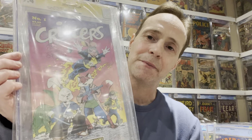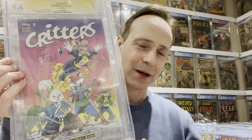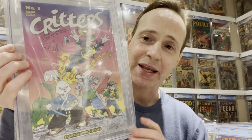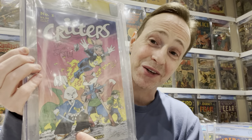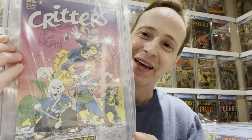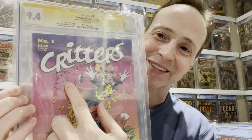The next one, you'll probably wonder, why is this higher than the other one? Well, this one I really like too, and you'll see this in that future unboxing. It's Critters #3. Now, this is not an amazing comic that's super valuable or anything special, but it is cool because it's a Usagi Yojimbo. I like Usagi Yojimbo, and it's a really cool little sketch. I love the little sketches.